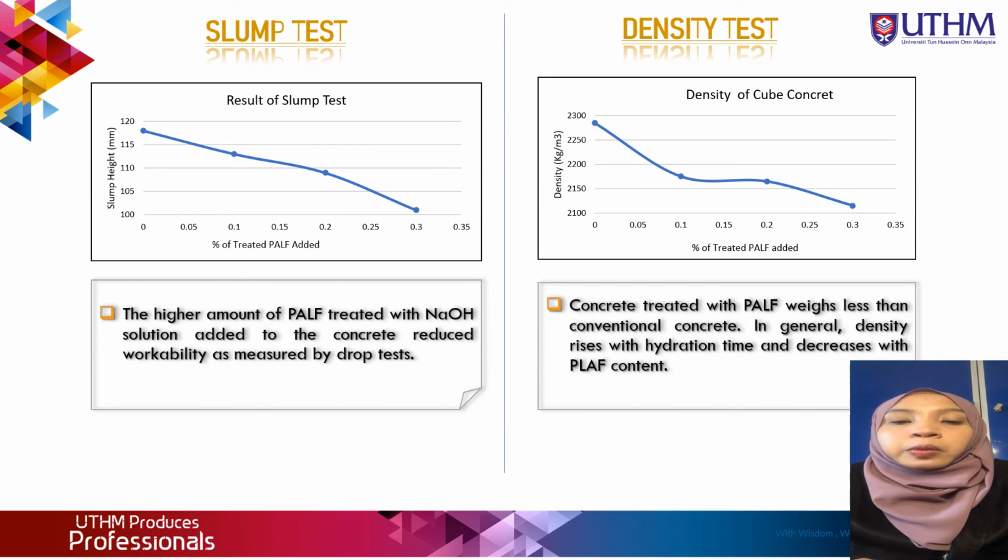The next result comes from the slump test. From the graph, you can see that the higher amount of PLF treated with NaOH solution added to the concrete reduced workability, as measured by a drop test. Okay, the next result we get is from the density test. From the graph, you can see the concrete with untreated PLF weighs less than conventional concrete. In general, density rises with hydration time and decreases with PLF content.